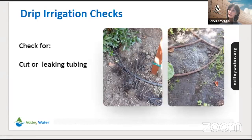But if there is a leak, if there is a cut, you're going to hear the water gushing. You will hear that water rushing out. It's very different. And that's why you walk the lines and put out your ear and you just listen to see what's going on. It will take a little longer, but you get the hang of it. It's not that time consuming.